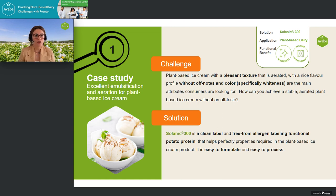So how can we achieve this? The solution AVEBE has is the potato protein Solenic 300. It is a clean label, free from allergen labeling, functional potato protein, and it is very easy to formulate and process.